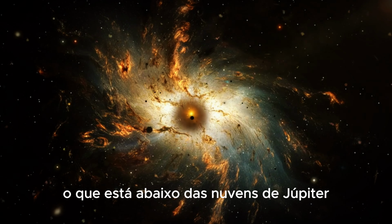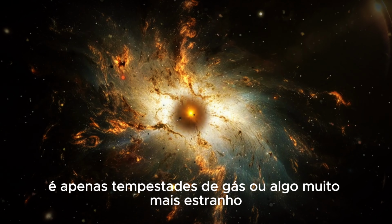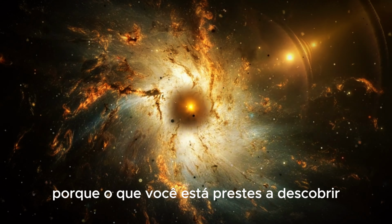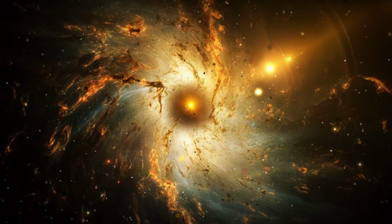What lies beneath the swirling clouds of Jupiter? Is it just storms and gas or something far stranger? Deep within this gas giant, scientists have uncovered shocking phenomena that could rewrite everything we know about planets. From colossal lightning storms to mysterious gravitational anomalies. What secrets is Jupiter hiding? Get ready, because what you're about to discover may change your understanding of the universe.